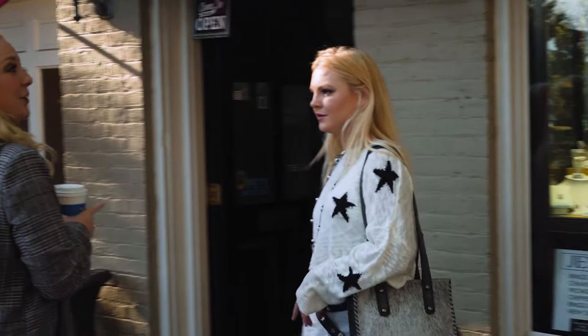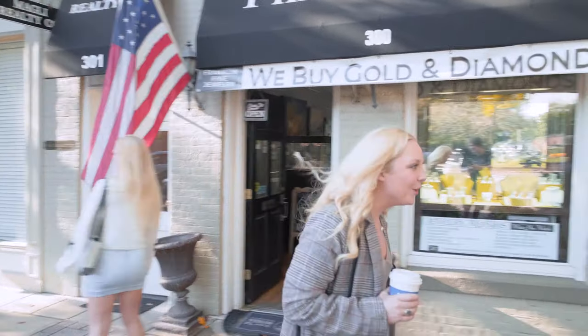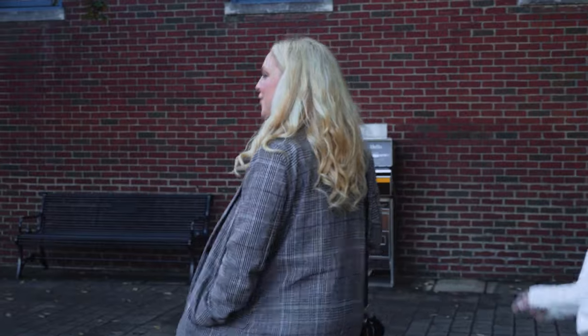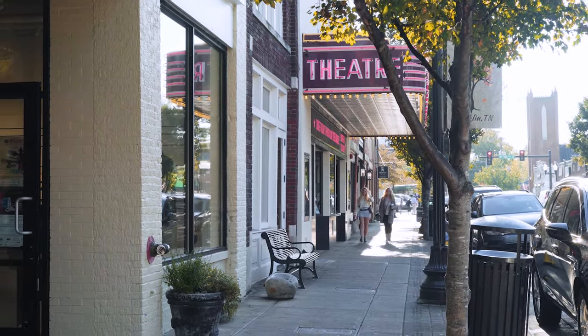Ooh, you can take your pets in there. In the jewelry store? Y'all, they have a bar in the jewelry store. And you can take your dog. They do. That's really cool. Happy fall, y'all. Franklin, Tennessee. Do you know how hard it is to not say that in the South? When it's fall, it's fall, y'all. Yeah. It's fall, y'all.